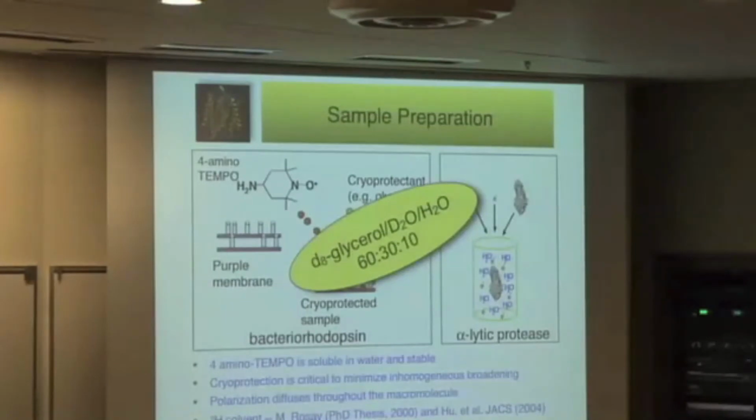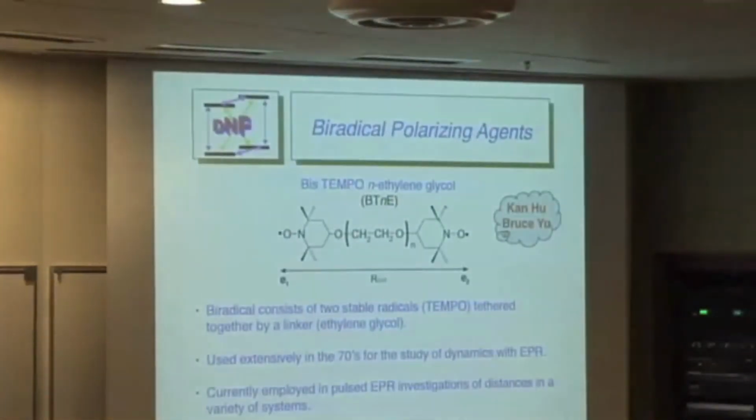Then we hit on the idea, why not just hook two of these guys together, okay? So we make a biradical polarizing agent, and this was first done by Changsik Song and Kan-Nian Hu, all right? So Kan-Nian was a student in my group. He had a friend from undergraduate school in Taiwan, Bruce, who was working with Tim Swager, and over 3 weekends they got together and made 3 different molecules with n equal 2, 3, and 4 here. And these are called bis-TEMPO-n-ethylene glycol biradicals, okay?